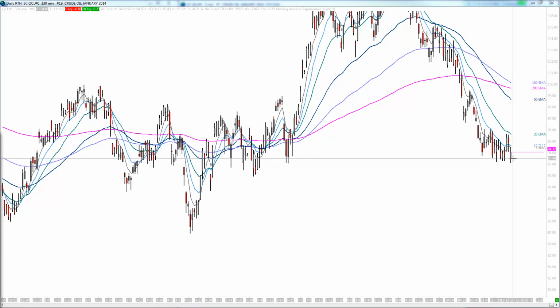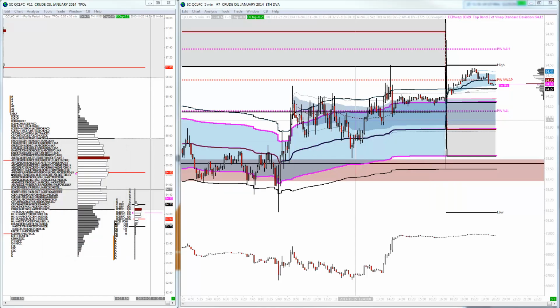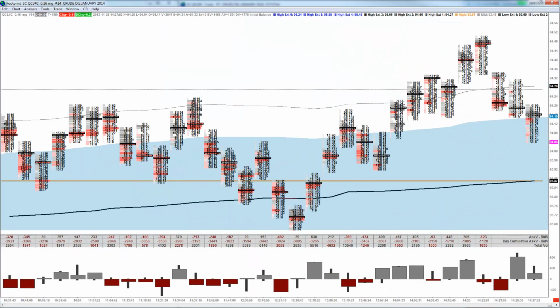We opened inside, and we see an immediate test of the lows and a very sharp responsive buy-in, and we pretty much see this come back to the 5 daily moving average here. So we opened, like I said, and we see this sharp spike down into the open here, and immediate responsive buy-in up to a support area. So I missed this opportunity off the open.